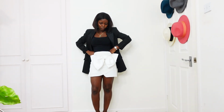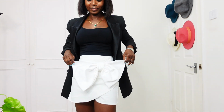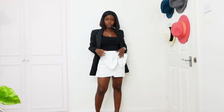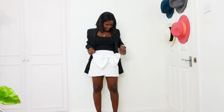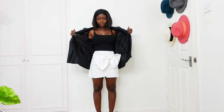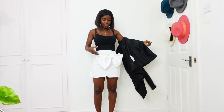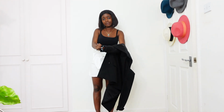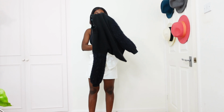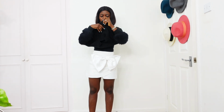I love anything that has a bow on it. Can take me anywhere with anything on a bow. It's satin. It is smooth. It's a statement skirt. I don't think this blazer is even doing any justice on this because it's actually fighting with the skirt. So, I'm gonna take this off. This will make the skirt talk its talk.